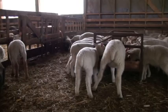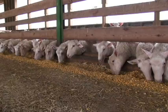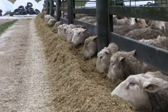And all our lambs are RFID'd when they're born. After the lambs are weaned, they are raised on whole feed that is produced on the farm, and they are raised up to 100, 110 pounds before they are shipped.